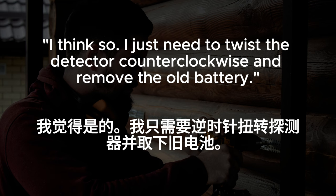I think so. I just need to twist the detector counterclockwise and remove the old battery.